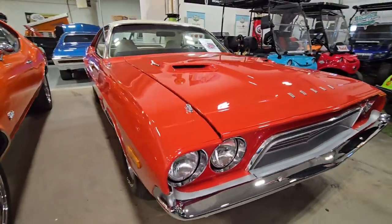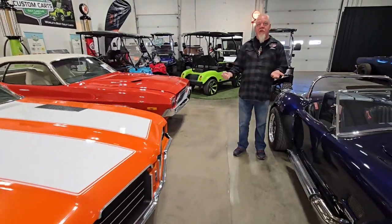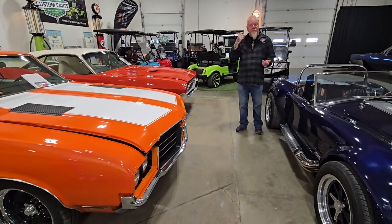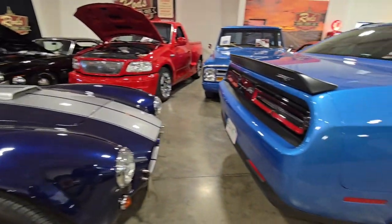Exactly. So bottom line, drive them. If the car sits for 17 years, it's not going to be good for it. That's right. It's great for the paint, but not great for the rest. Let's keep the Mopar trend going. Woohoo!